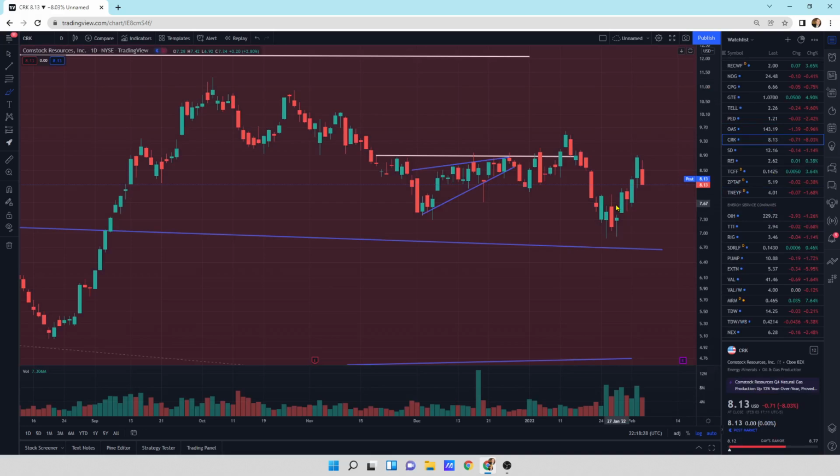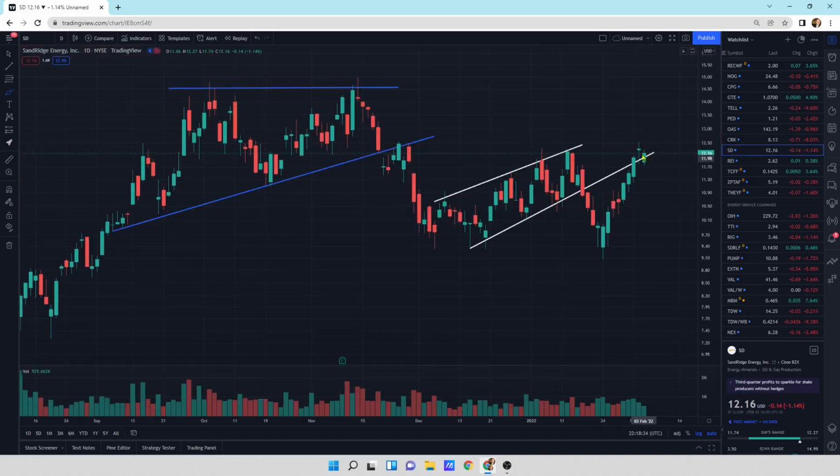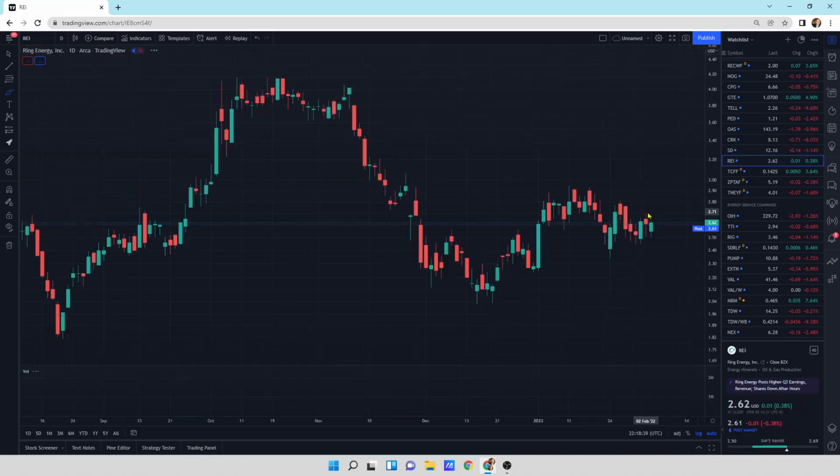Comstock is a very heavy natural gas company. Natural gas was down quite a bit today. Sandridge just moving sideways to a little bit lower. It's looking fine.